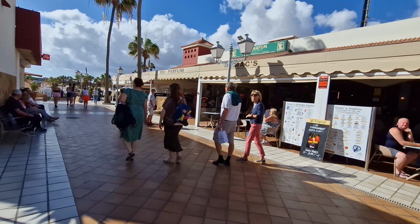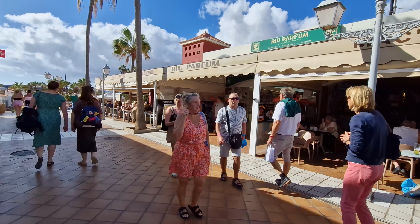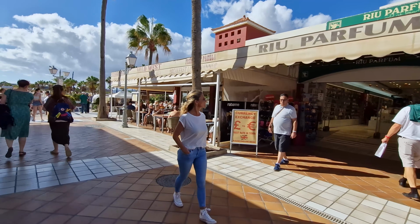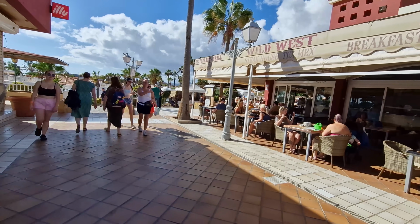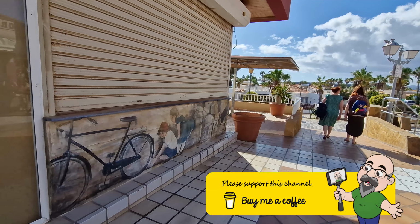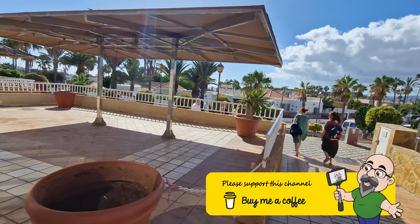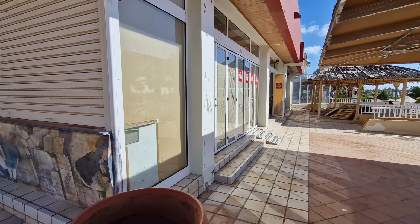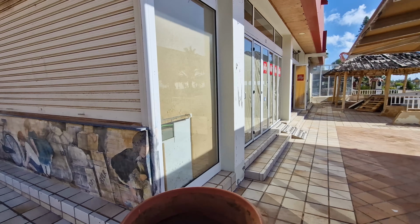Now I've got Max, the perfume shop here again. That's going to move to the end of the strip. We'll see what happens with that. The Wild West, and then this cafe, which sadly closed down. It was a nice cafe, that, and they have been in there. We did see some workmen clearing that out, so hopefully that will get a new unit in it.